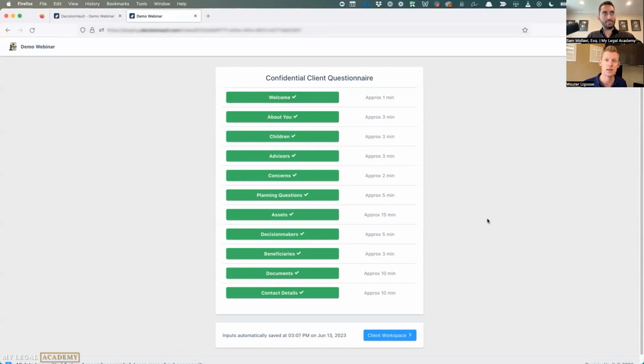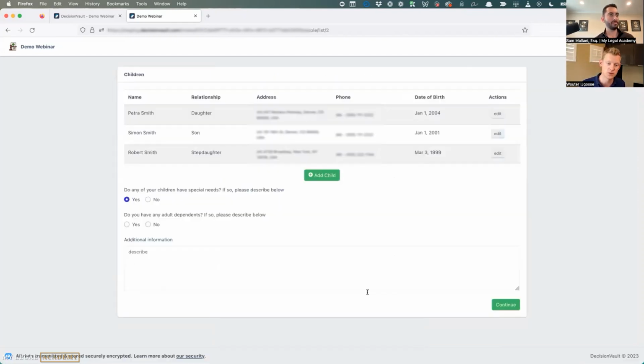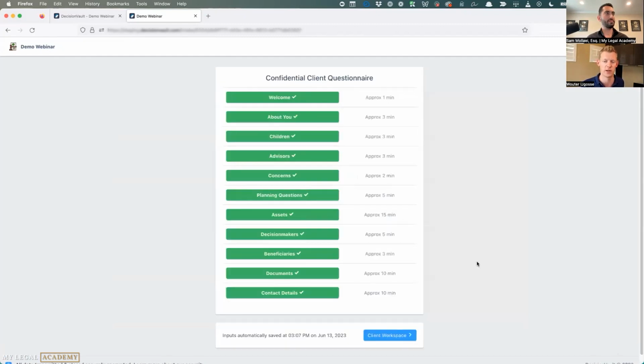So first, it's a portal. The second part that's different is that it's chunked into little pieces, like what we see on the screen here. The idea of the goofy times on the right-hand side is that it gives the client permission that we don't have to do it all at once. They can start on this, they can come back later. Like, it's easy. You can start with who are you, who are your children, and then you have a space here to build up fully form builder sections with any question you might want.